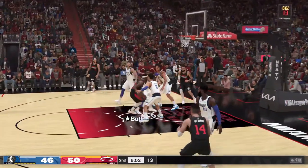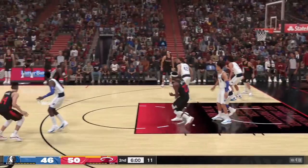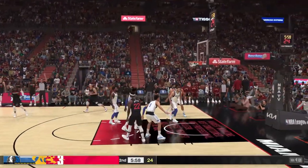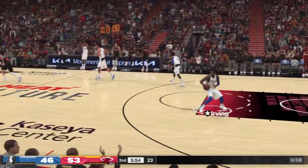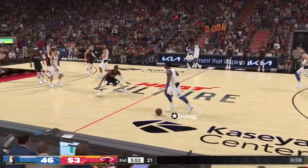Butler against Green. The kick out to Wright. And again, Miami with the triple. There was a hole in the defense, and the offense did a brilliant job to get an easy bucket out of it.